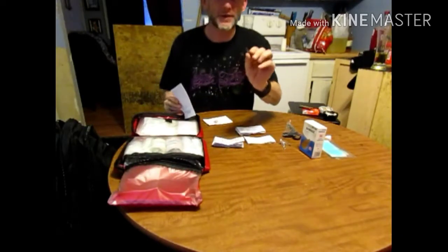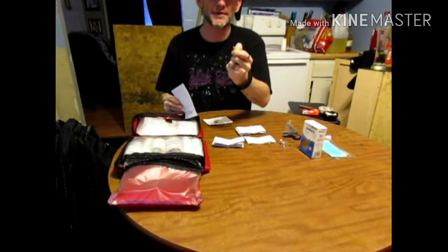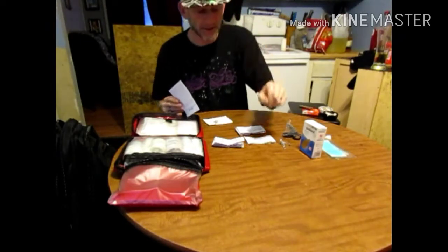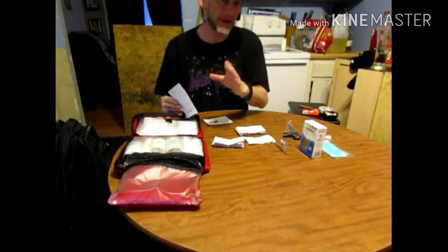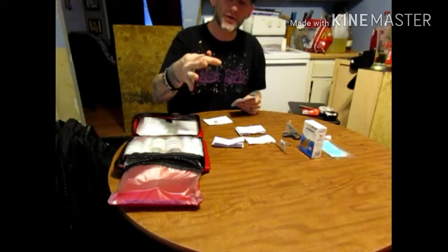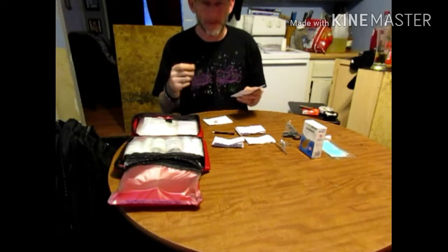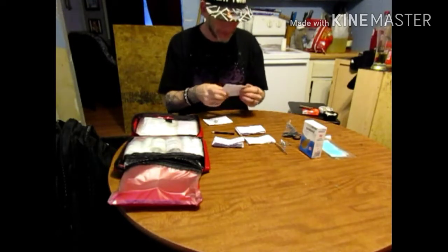You do get a pair of tweezers, and I had to use them once. First thing I've used out of this kit. They're actually not a bad pair of tweezers, and I'm very picky about my tweezers. You get a little golf pencil. I'm probably going to replace that with a writing in a condition pen.